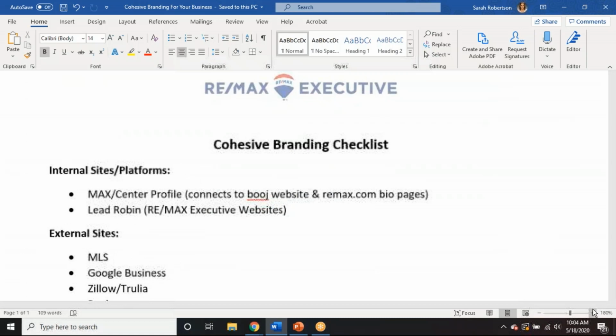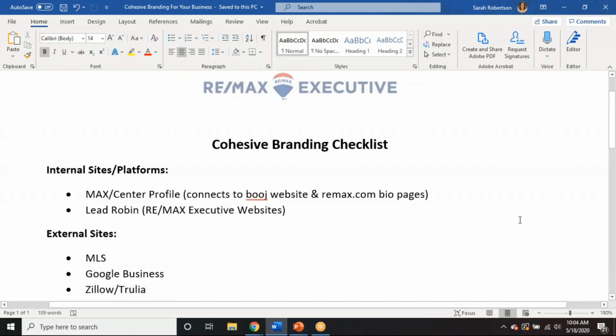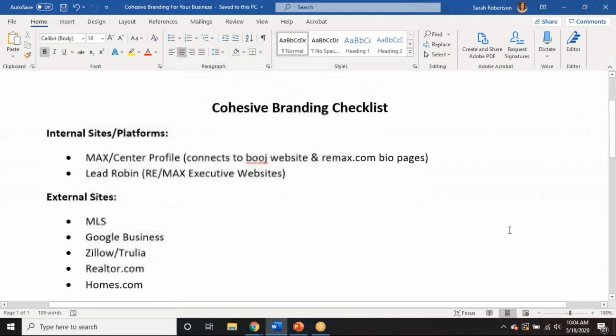But essentially making sure that you're going through all of these platforms. Can you guys see this okay? Okay, going through all of these different platforms and making sure that your contact information is on here, your headshots, your bios, everything, again, looking for a cohesive branding package. So it doesn't have to be anything fancy, it just needs to be consistent across all the platforms.